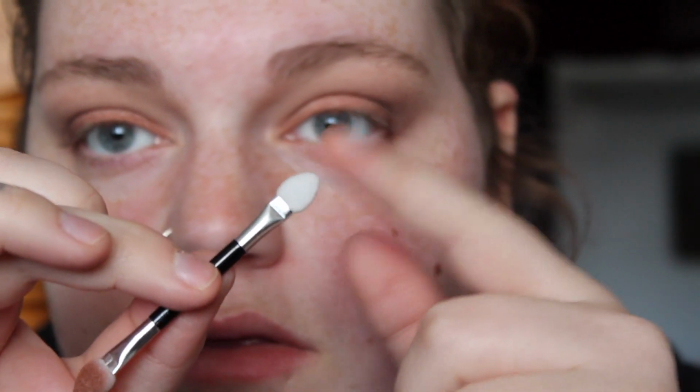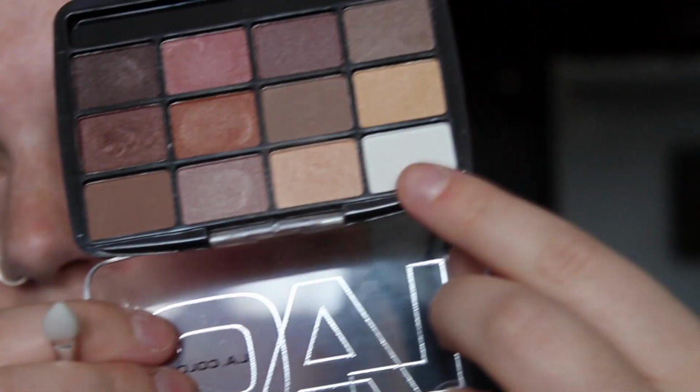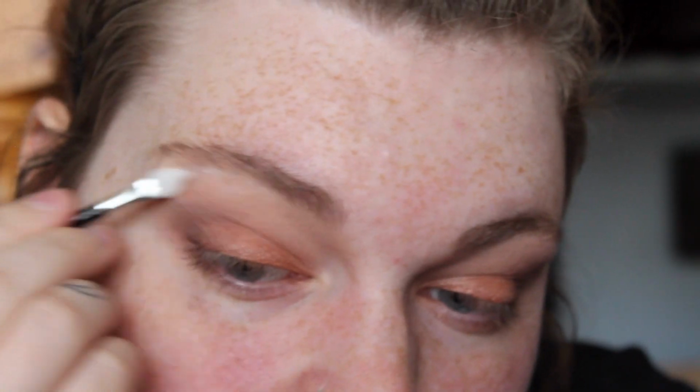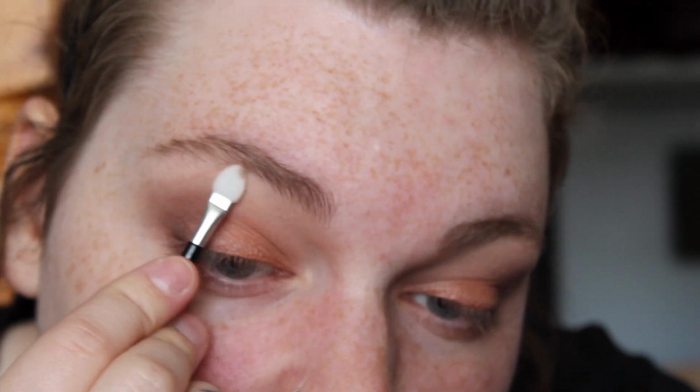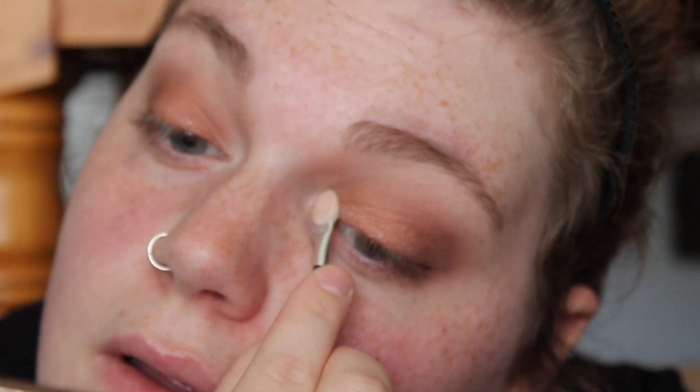I'm gonna go on the other side of my dual-ended applicator, this clean side, and I'm gonna go in with this white shade, or off-white, and use that as a brow bone and an inner corner highlight. And I think I'm just gonna go over that copper shade with my finger again, just to bring that out a little bit more. So this is what we're working with so far.